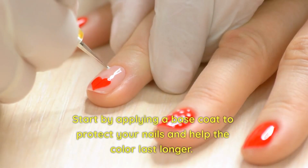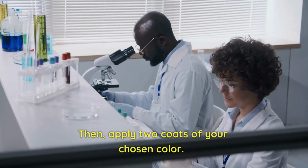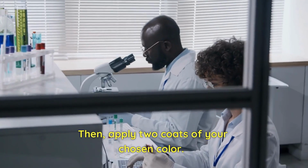Start by applying a base coat to protect your nails and help the color last longer. Then, apply 2 coats of your chosen color. Finally, finish with a top coat to add shine and protect your nails.